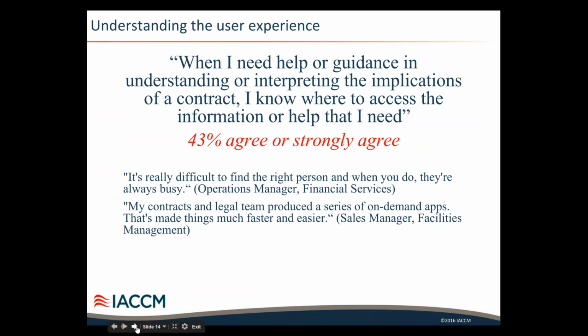Really difficult to find the right person, and when you do, they're always busy. Operations manager, financial services. We probably know about that. We certainly are all very busy, and the challenge then very often is, of course, we don't necessarily have well-structured help desks or support systems.